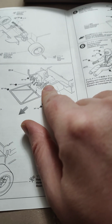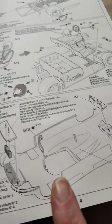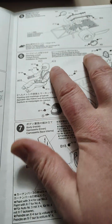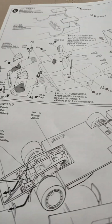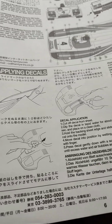Pardon me, I'm coughing up a lung here. But they also tell you how to, there's other stuff in here. You got your driver. And it beautifully explains everything here, how to build this kit in a step-by-step, easy to do process. And it just shows you decal placement, and little tips here, how to cut, what to do, and decal placement and all that fun stuff.